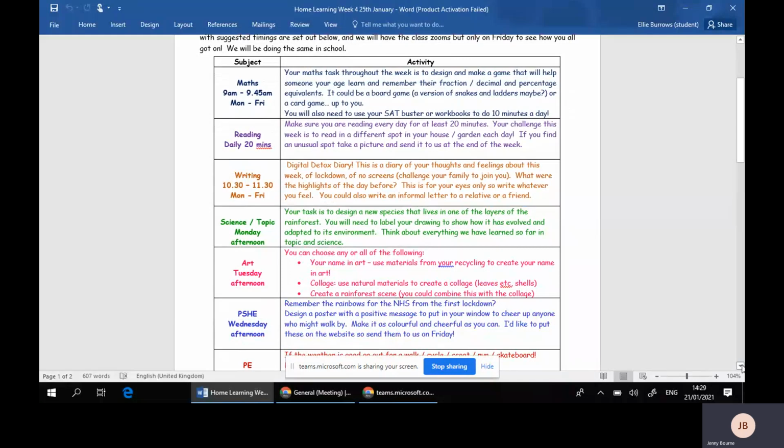You will also, if you've got SAP busters or maths workbooks, you need to do 10 minutes a day in those SAP buster books or the workbooks, okay? So to keep up with your maths. If you want to do maths on paper to supplement any of that, please do.